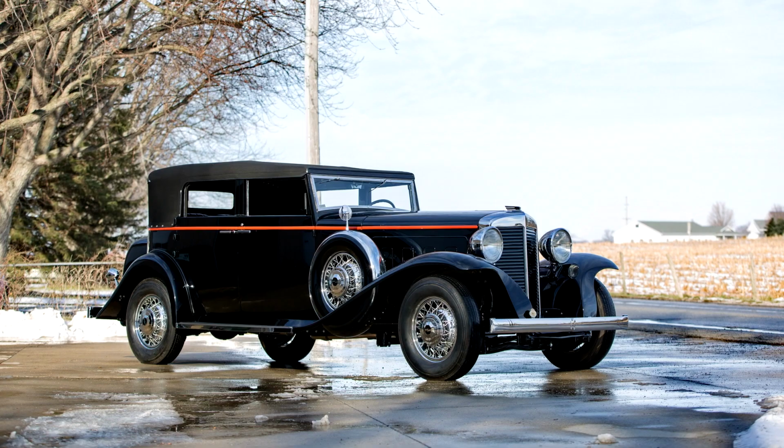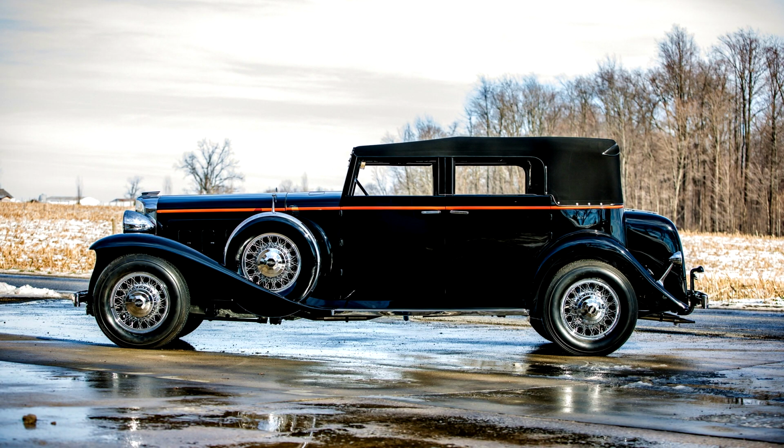In 1989, it was shown at the Pebble Beach Concours d'Elegance, winning second in class, followed by Best Pre-War Open Car at Meadow Brook and Best in Class at Indianapolis in 1990. After its concours career, the car was continuously maintained to a high standard during its display in the S. Ray Miller Museum in Elkhart, Indiana.